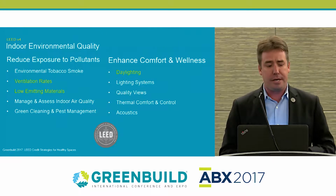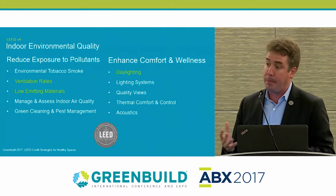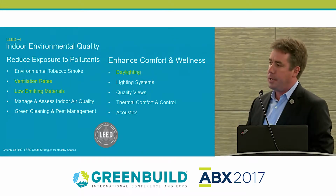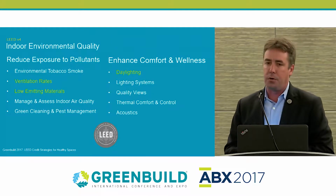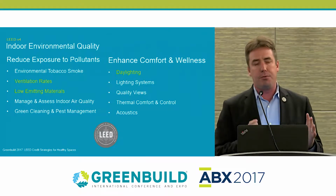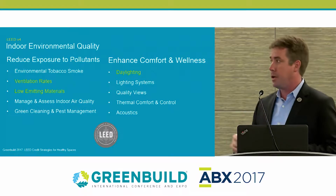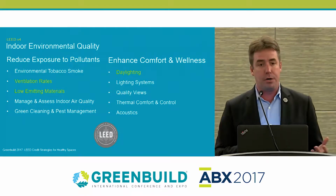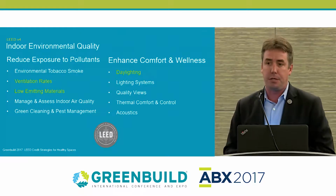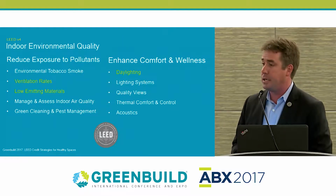The Indoor Environmental Quality section of LEED is sometimes, I think, thought of as a mixed bag of pretty disparate topics and different calculations and different reference standards. And while all of that is true, structurally, the Indoor Environmental Quality section really addresses two primary topics in buildings. The first one is really reducing exposure for occupants to indoor pollutants. So that covers things like smoking, ventilation rates, low-emitting materials, doing assessment and managing indoor air quality, as well as things like green cleaning and pest management.